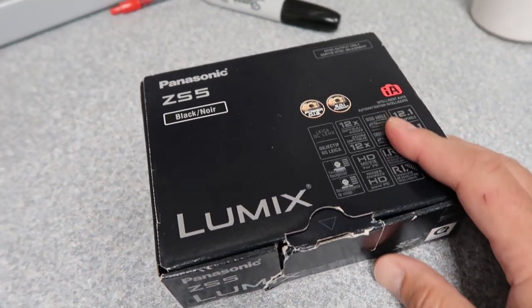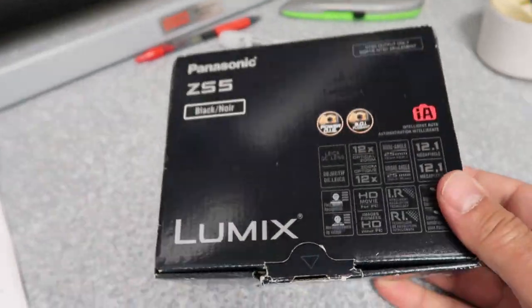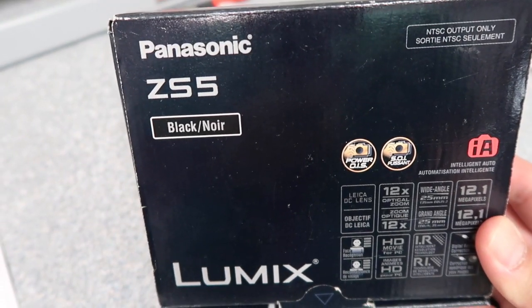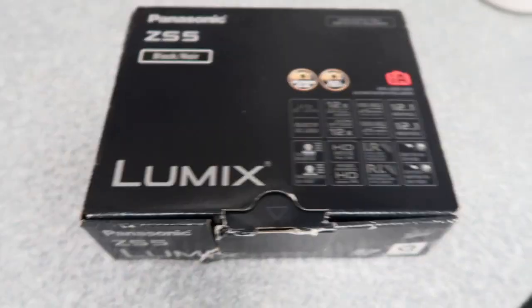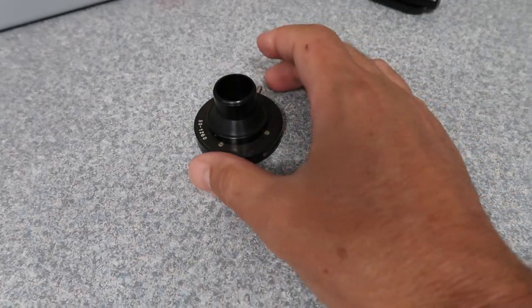These are pretty good ones. We don't pay a lot for them and we don't run into them all that often. Maybe we buy and sell one pair a month. New old stock cameras or cameras in the box with all their chargers and goodies, typically if you can test them, are pretty good. Here's a Panasonic Z55 Lumix, sold for $50.48, shipped to Arizona. We'll pick those up.